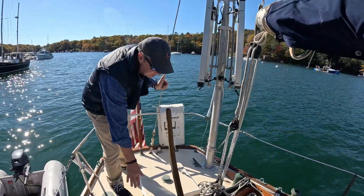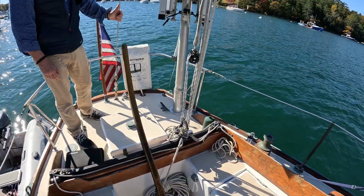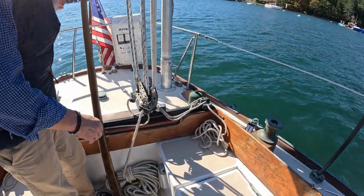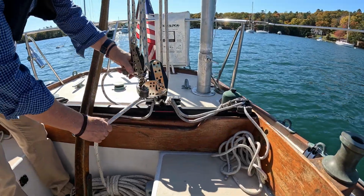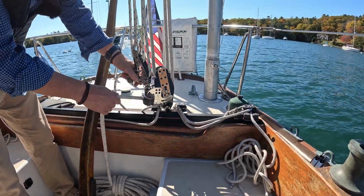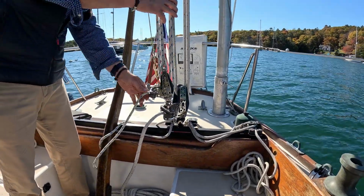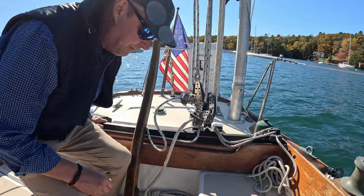Brand new traveler system here, and block and tackle for your main sheet. It's interesting because it's sort of a dual thing, and this was done by Pope Sails, right? Yeah, I think so. So it's got two. One's the fine tune. You've got a bunch of purchases here, so you can really fine tune this. It's really more designed for racing, and this boat is not really designed for racing.